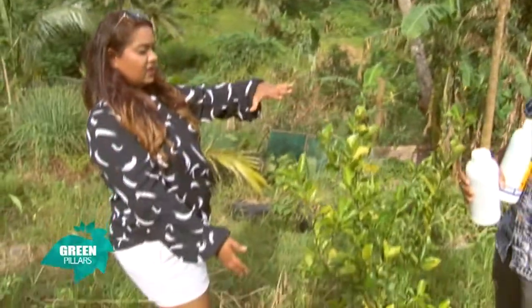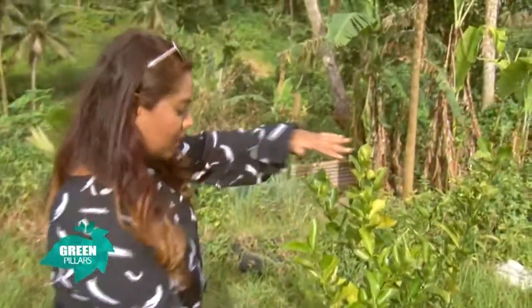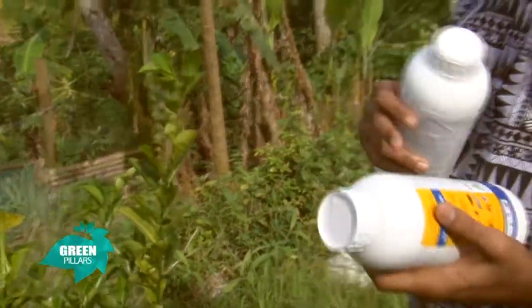How much would I need? Like for a plant this size, and you know how we went to Farmer Bobby's place, right? His guava trees were about the similar height. Like how much product would I need to use? So the mixing ratio for this is 20 to 25 mils into 20 liters of water.